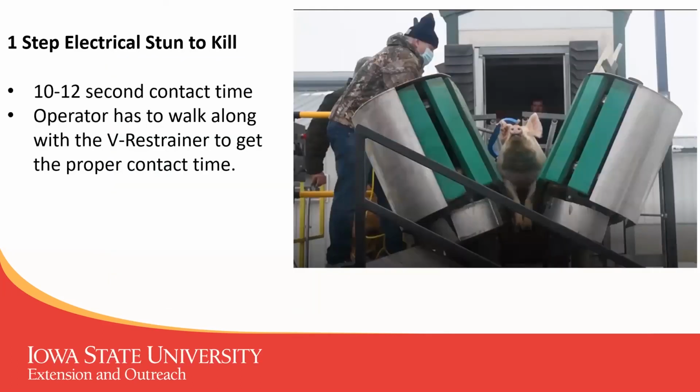So along with that, while that's a two-step process, it does take more equipment to be able to do it. You know, more moving pieces means more opportunities for things to go wrong. We also did a small evaluation looking to say, well, if we change the settings on the stunner and held the contact time a little bit longer, could we make this just a one-step electrocution? So we did do some animals like that.